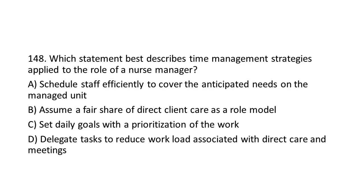B. Assume a fair share of direct client care as a role model. C. Set daily goals with a prioritization of the work. D. Delegate tasks to reduce workload associated with direct care and meetings.